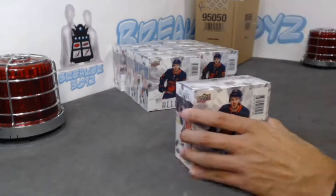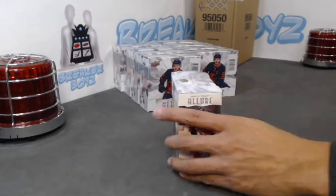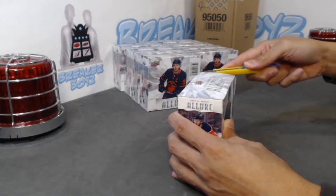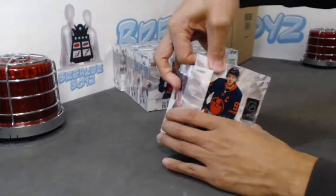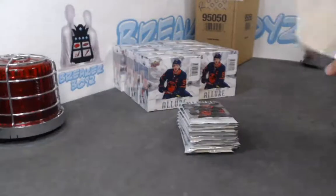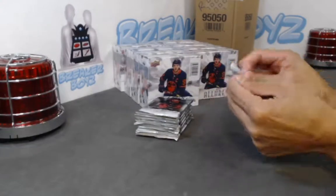Well, Lilligren's been hitting pretty well for us, so. Yeah, his spots don't usually go super high, but he always hits, like, really well. And you got an Allure rookie in this product. You got a rookie in this product. It's usually guaranteed to have, like, 6 to 10 hits, at least for the bigger names. Lilligren be one of them.